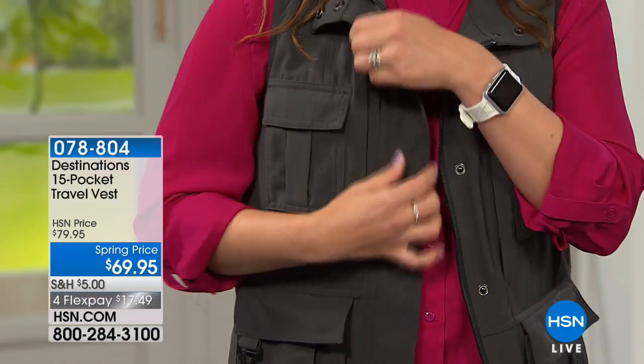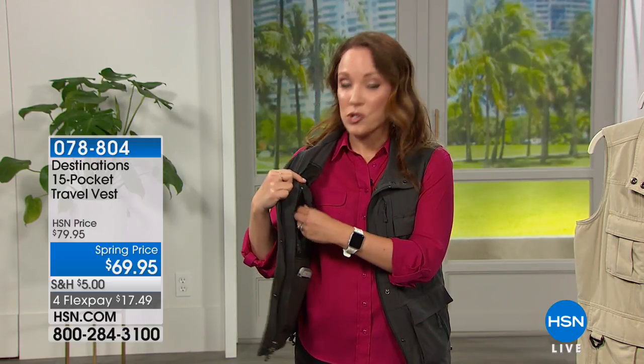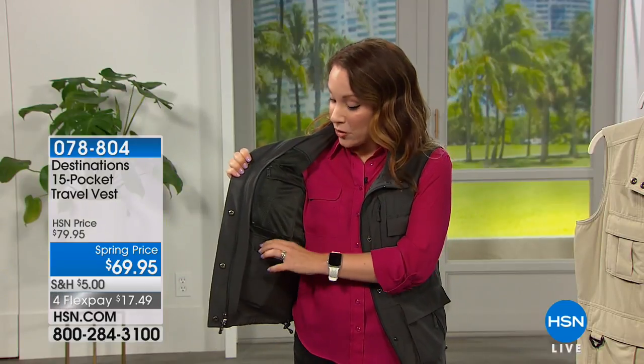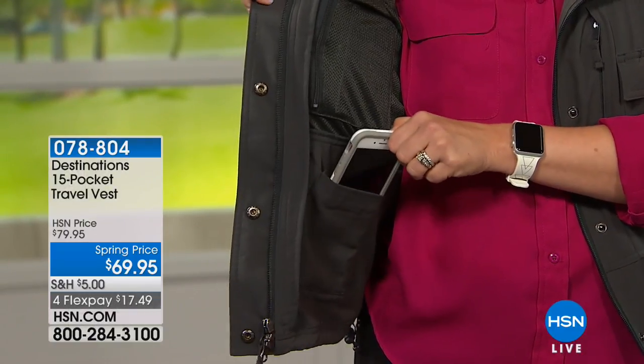in there. And then on the inside, for the things that you want to keep secure, there's a zippered mesh pocket here, which is great for things like your passport and your wallet, things you want to keep safe from pickpockets if you're at a sporting event or a game. I like to put my cell phone in this pocket here. It's an open pocket, so that way it's ready for me when I want to take pictures.